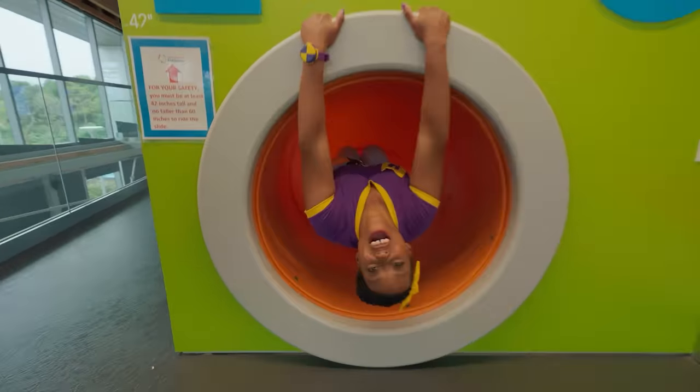Oh, a stingray. Ooh. Whoa, there are real stingrays over there. Let's go say hello. Wow. Stingrays have flat bodies so that they can get nice and snug in some sand in case they need to protect themselves.